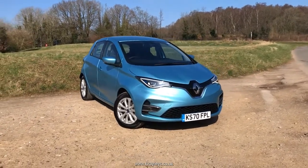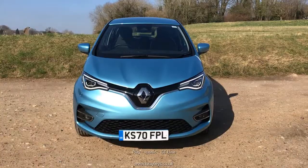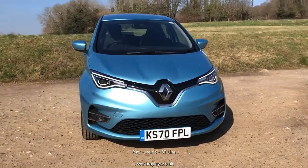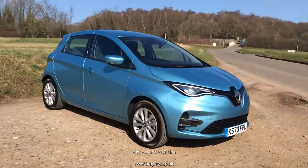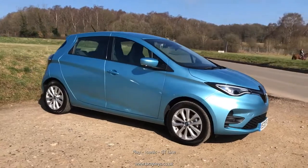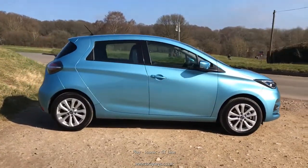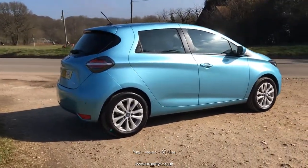Today we're with the Renault Zoe. There are three different spec levels on this new Zoe. The Play, which is the basic car, the Iconic, which is the mid-range car, which we have here, and the GT line, which is the top model. Prices start from £26,995 and go up to the range topper at £30,495.